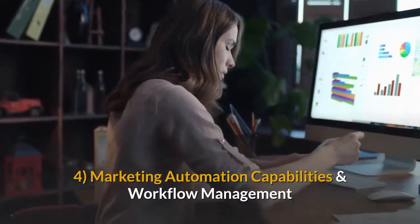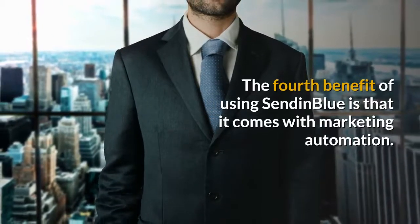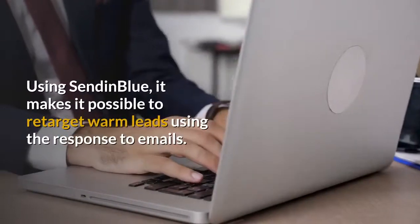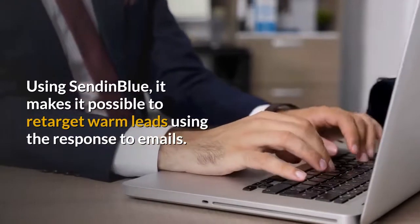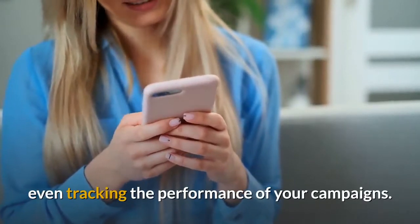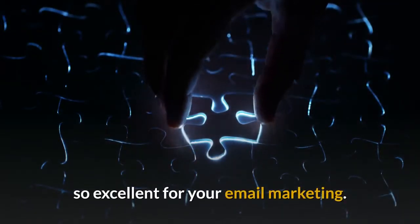4. Marketing automation capabilities and workflow management. The fourth benefit of using SendinBlue is that it comes with marketing automation. With this excellent feature, you can predict the consumer's next move. Using SendinBlue, it makes it possible to retarget warm leads using the response to emails. You can also do this by using the response to SMS campaigns, even tracking the performance of your campaigns. However, this is only a small part of what makes marketing automation so excellent for your email marketing.